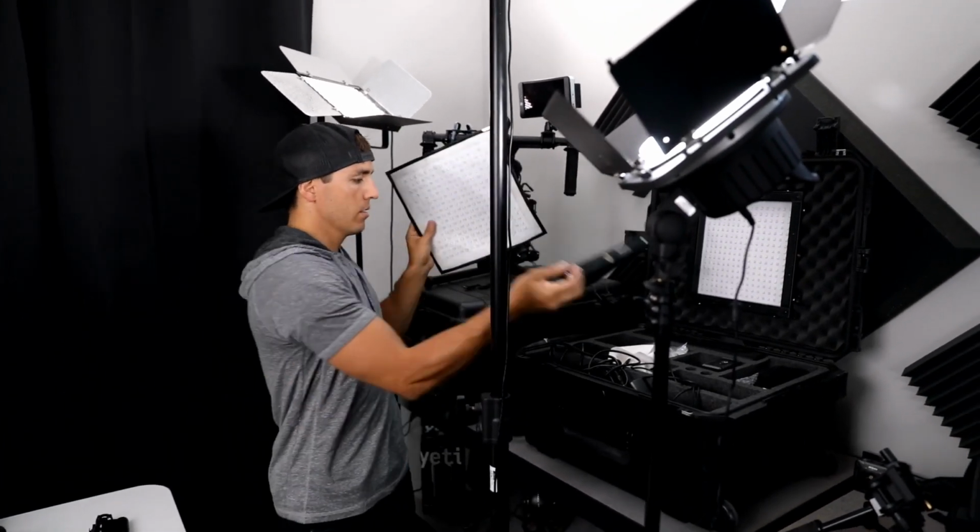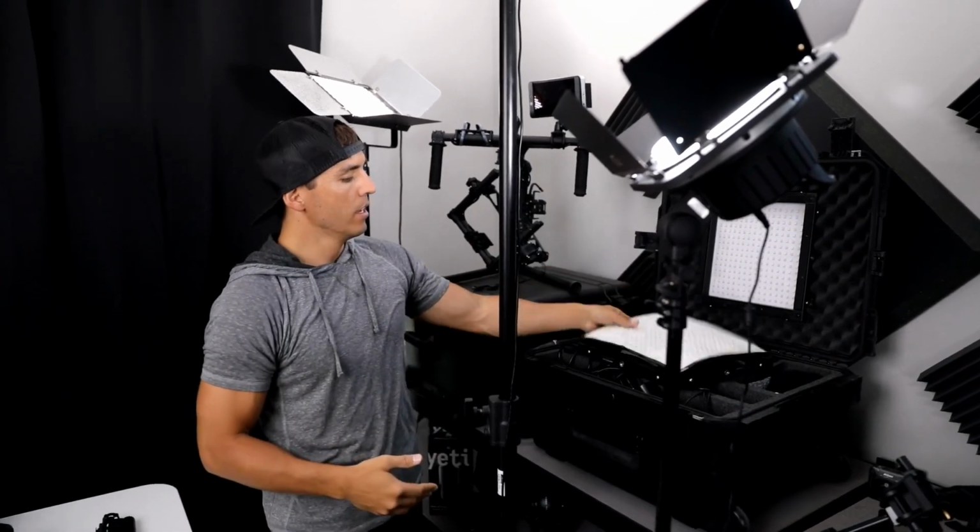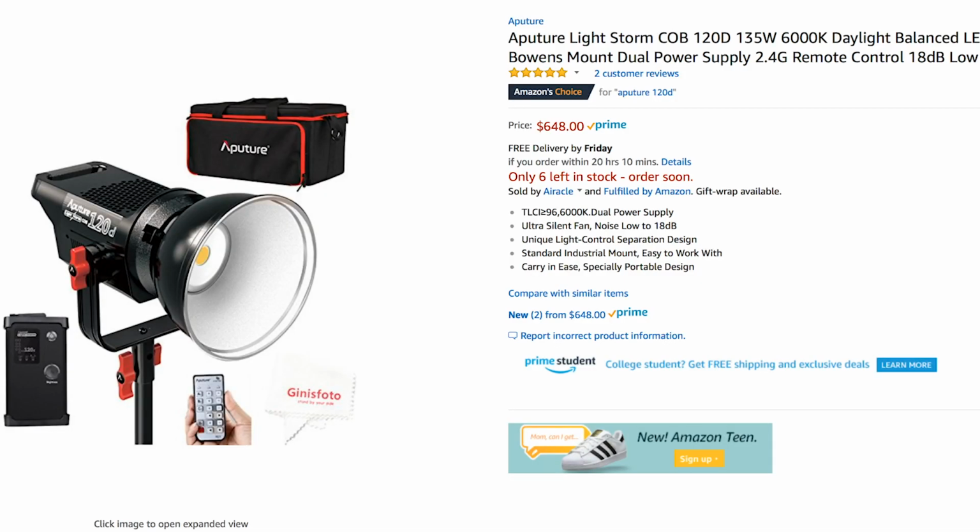It comes with 2 lights. This travel kit I think was like $3 grand. But they're battery powered, last like 3 hours on battery power. And for the studio stuff, I like these Aputure 120Ds with the light domes.